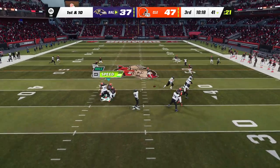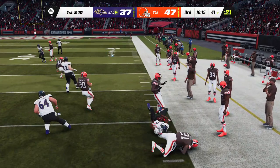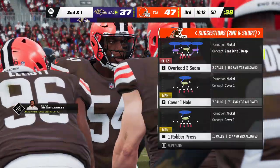Throwing on first down, it's Jackson. They'll set up the screen to Drake. Fancy footwork at midfield. And he'll get it out to midfield. Looks like, yeah, they'll spot it right at midfield at the 50.